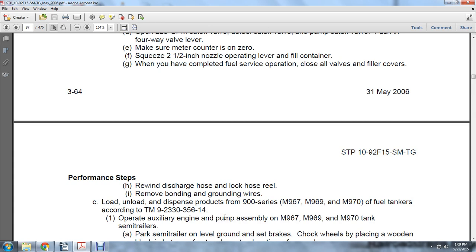Load and unload dispense with the product of the 900 series M967, M969 and M970 fuel tanker according to TM 9-2320-356-14. Operating the auxiliary engine of the pump assembly, M967, M969, M970, the tank of the semi-trailers.